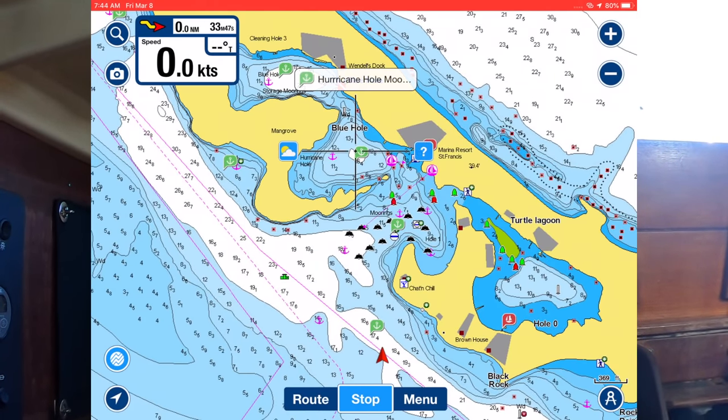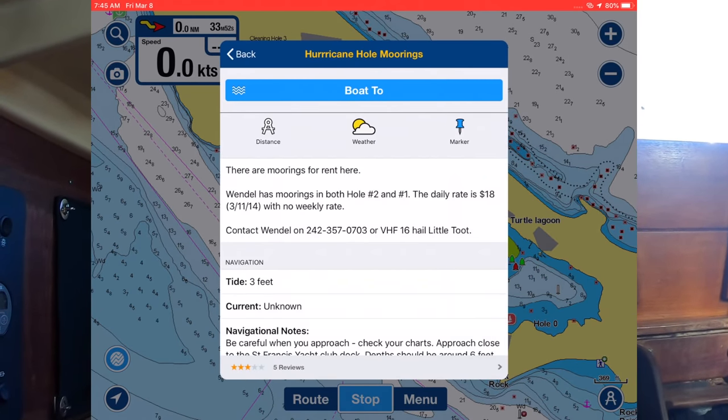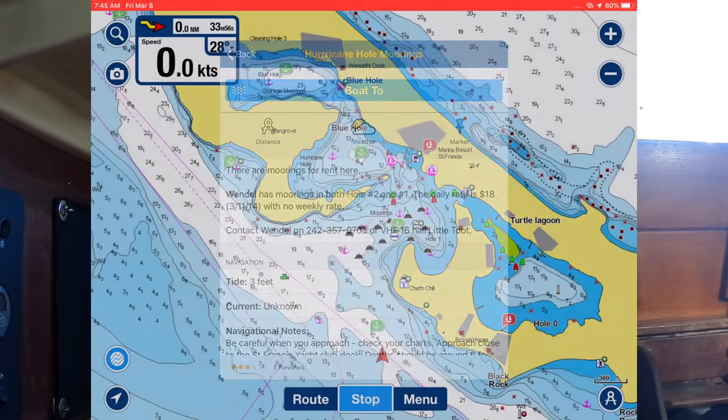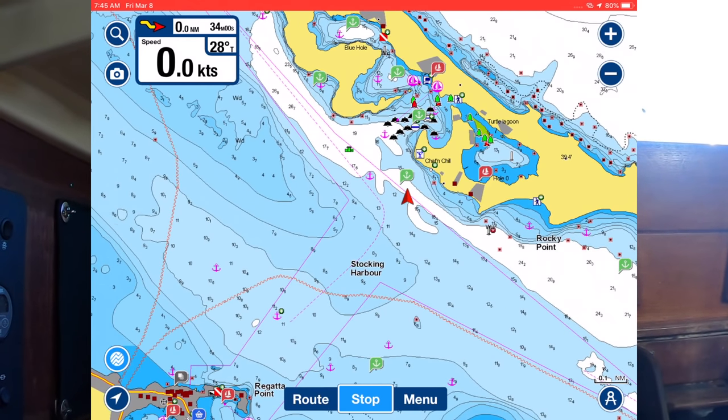We were anchored over here in Blue Hole. Let's see what that says. Hurricane Hole Moorings. We spent a little bit of time here. You've even got the contact phone number for the guy who runs these moorings. Isn't that fantastic? Right in your program without internet. So this thing already knows everything you're going to need to know.